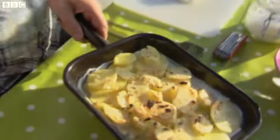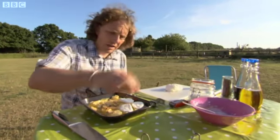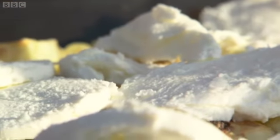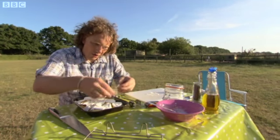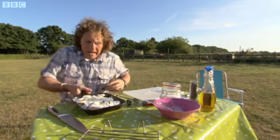I don't have an oven in my camper van, but after 10 minutes, the grill had worked wonders. So out come the potatoes. All that garlicky cream has had a chance to work its magic. On goes the goat's cheese. I think that's looking pretty good. All I've got to do now is whack the grill up, whack it back in.